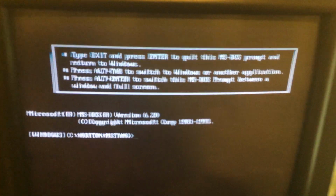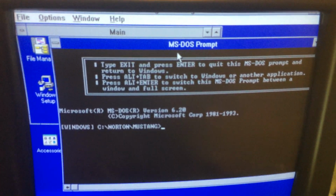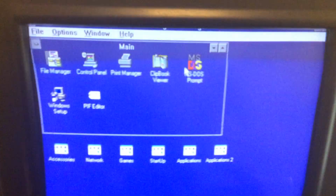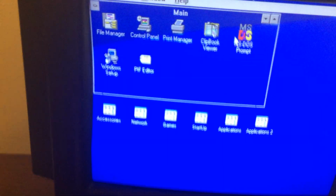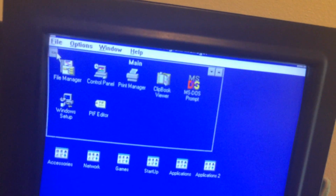And if I just hit Alt Enter, it'll bring it up as an old prompt like you see in the newer Windows operating systems, which is pretty cool. So I'm going to type exit. And the other way you can access command prompt is just by pressing Alt F4, and that'll close Windows, which we're going to do in just a second.